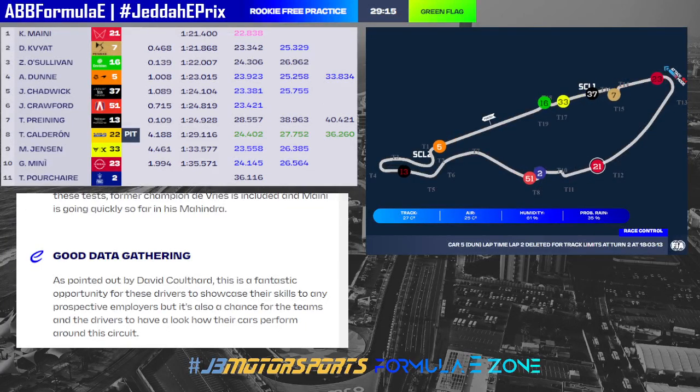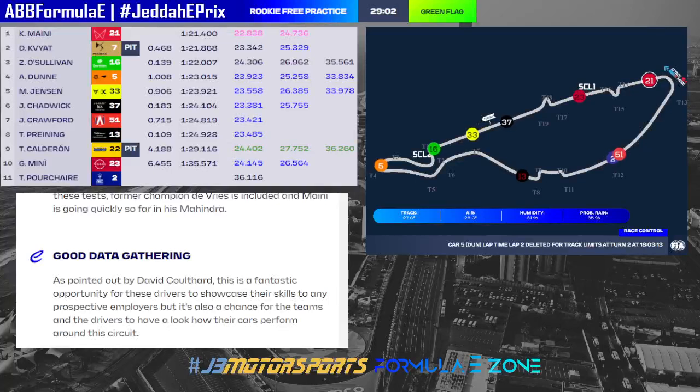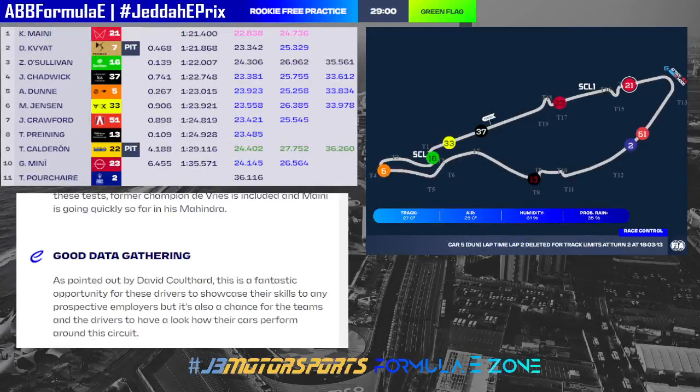One of the older rookies out in this session at the moment, 26 years old, so he's not exactly past his prime, shall we say. He's still very much a spring chicken. He's a former double DTM champion, but also was a former test and development driver for the Porsche team back in Season 6 in Gen 2.